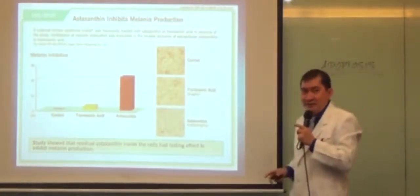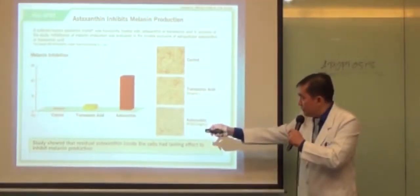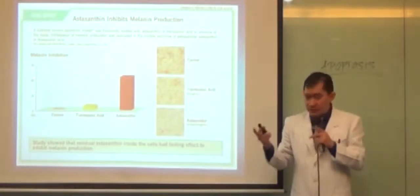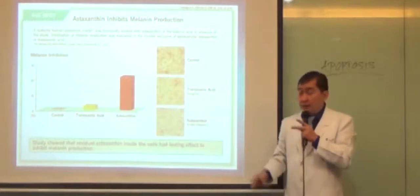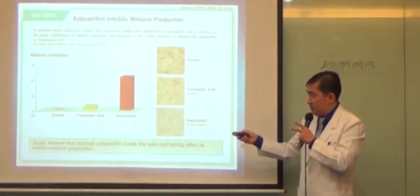This is what I would like to explain. Inhibits melanin production. This is the control. The amount of products given to the patient or to the client. Others were given tranexamic acid, and others were given astaxanthin. And look at the difference, people.